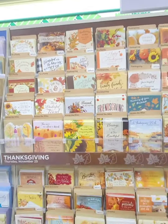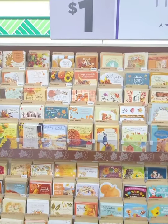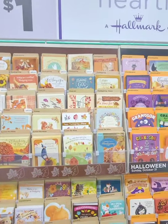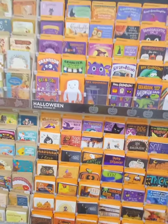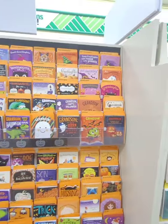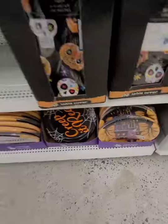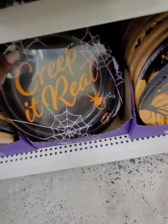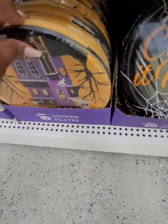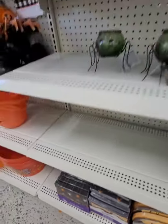They even have started putting out their harvest cards, if you send cards for Thanksgiving. Also, they do have cards for Halloween. They have these cute plates. Creep It Real. That's cute. Napkins to go along with it.